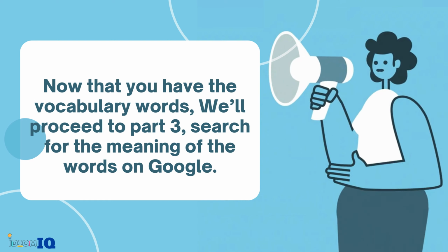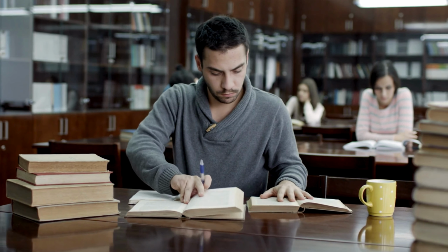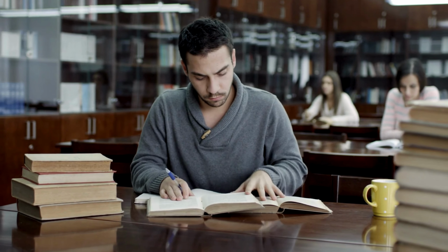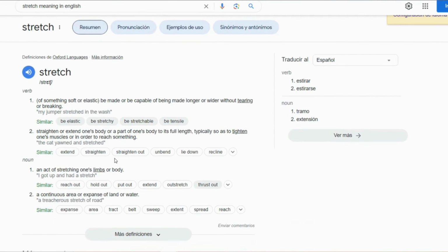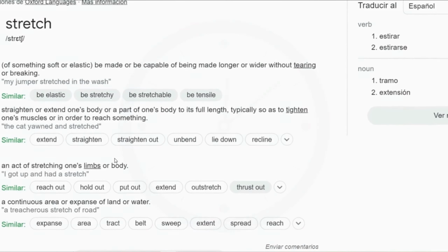Now that you have the vocabulary words, we'll proceed to part 3, search for the meaning of the words on Google. Here, you'll develop your reading skills. If you didn't achieve the 10 vocabulary words, don't feel bad. I'll fill those up for you. But before I give you the words I've written down, you have 10 minutes to search for the meaning and example sentences of the words you've written down. Your timer starts now.